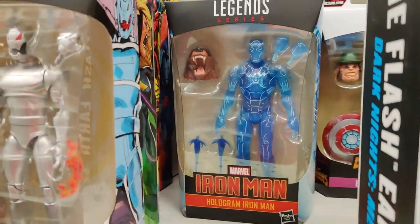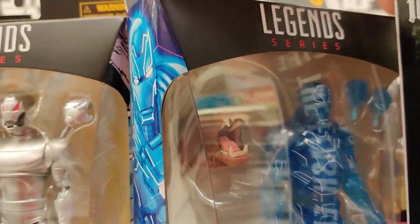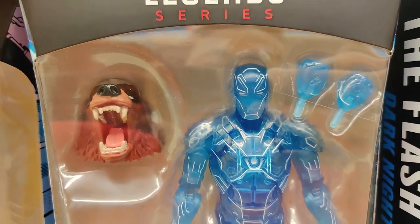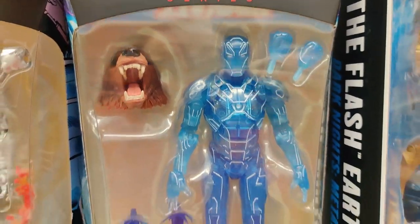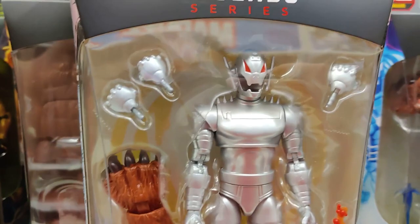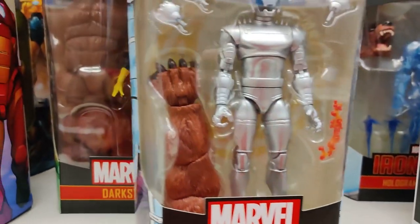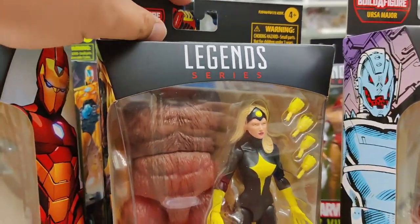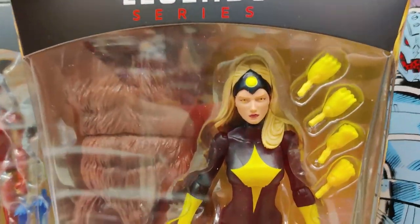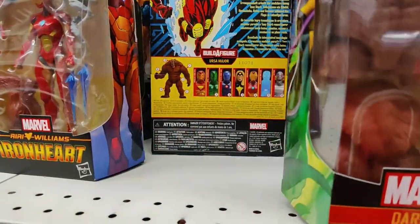Oh, here we go. This is the one I've been trying to look for, and I don't know if I'll grab them today, but I do like seeing them. This is the Ursa Major wave. So yeah, we have Hologram Iron Man. Always cool to see him. Very, very cool. There he is, Ultron. Very neat. Yeah, he's got that arm for Ursa Major. Ooh, Darkstar! Look at the size of that torso. Holy crap. Awesome. Love those eyes. Very cool to see these guys in the wild. Love it, love it, love it.